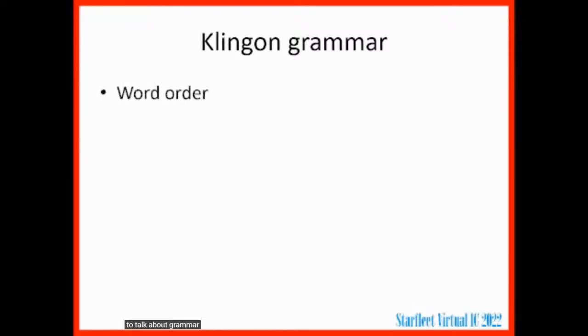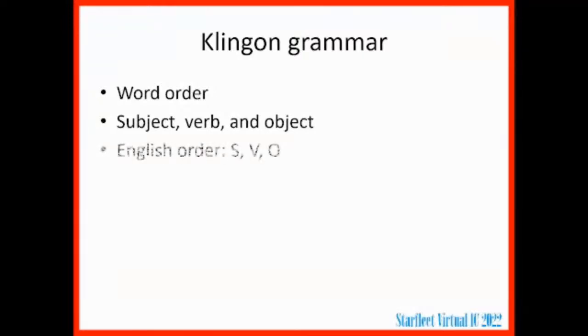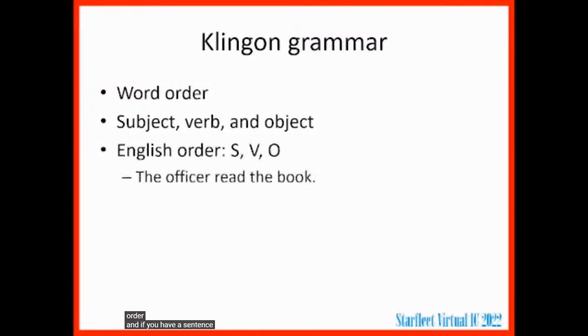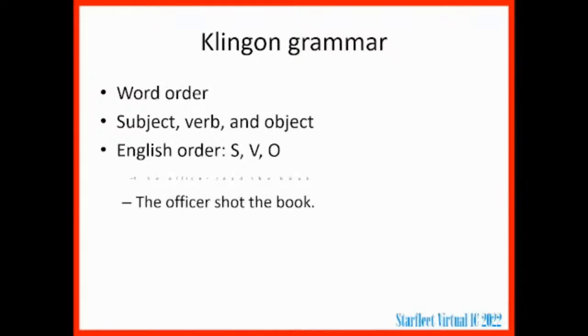To talk about grammar, we're going to talk a little about subjects, verbs, and objects. And I know for a lot of people, this is probably something you last talked about in 6th grade and haven't thought about since then. So we'll do a quick review. In English, we put the three in this order. And if you have a sentence like, the officer read the book, it's not a very Klingon concept. You can say it, but maybe a better sentence would be, the officer shot the book.